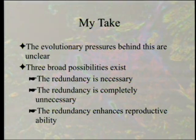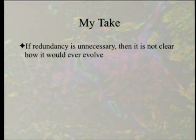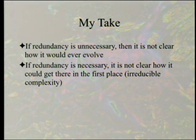And when we say necessary, we mean it keeps you alive long enough to have kids. Because that is, after all, the function as evolution would have it. Now, if redundancy is unnecessary, then it's not clear what kind of pressure would spread this gene to every person. Right? Because it doesn't matter. If redundancy is absolutely necessary, then it must have been there in the first place.